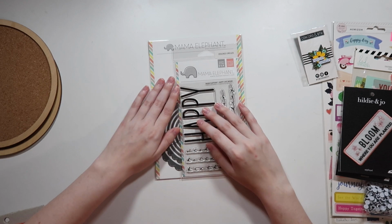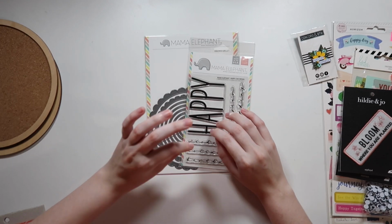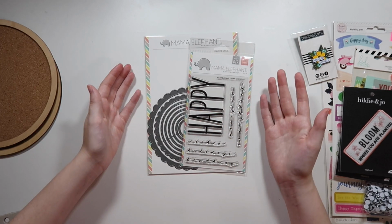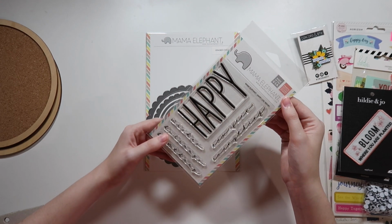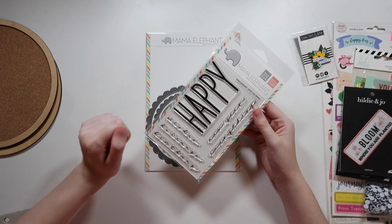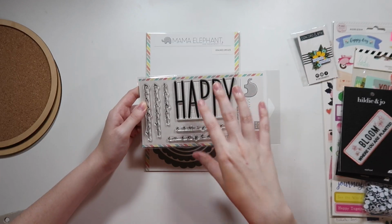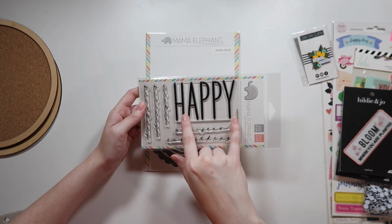Then Mama Elephant also had a big clearance sale, and I don't own anything directly from Mama Elephant. I have one of their combo dual stamp sets that they did with Joann's. So I decided to pick up a couple of things. This Happy Chic Wishes, that's a tongue twister, stamp set wasn't very expensive, so I thought it'd be a good one. And again, I love the skinny, tall font, and this is all one piece at least, so I don't have to worry about lining it up each time.